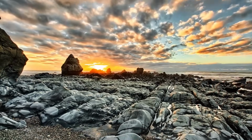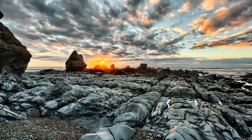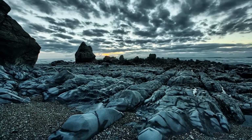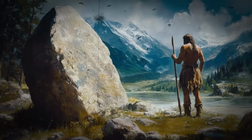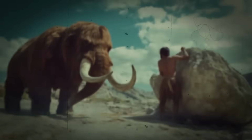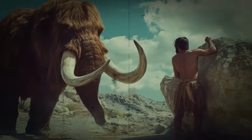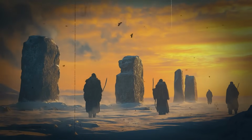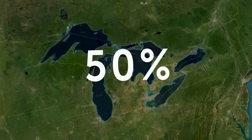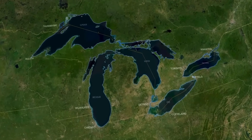This period had reshaped the region. This place is underwater now, but back in the day, it was still dry land. So the stones were probably created by people who lived there, though we're not sure why. Were they used as hunting blinds? Or was it some sort of an ancient calendar? Who knows? Only about 15% of the Great Lakes floors have been explored.